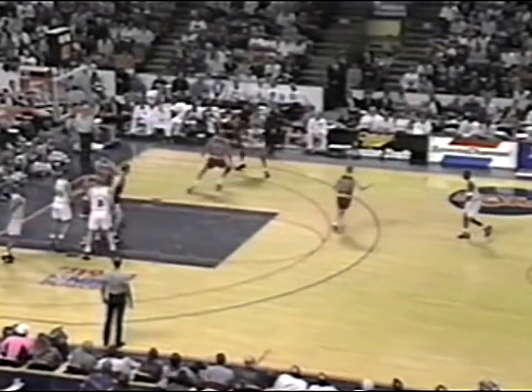Good help on the defense. Right side for Higgins. Drives in, back to Brandon. So jumper is good for Terrell Brandon.